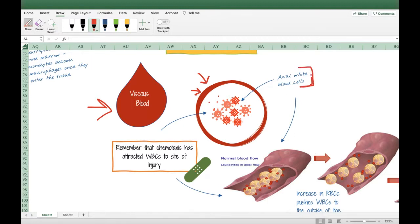We call them axial. They're axial white blood cells. And what that means is, you can see in this picture here, they're all hovering in the middle here, right? And so what's really cool about this viscous blood, this whole idea that the blood has become thicker, so that blood flow through the area has slowed. It's become viscous. So you've got a higher amount of red blood cells in here, right?